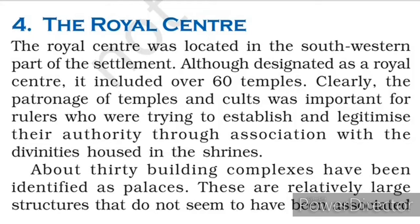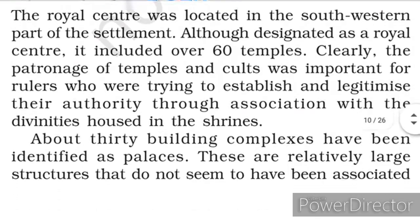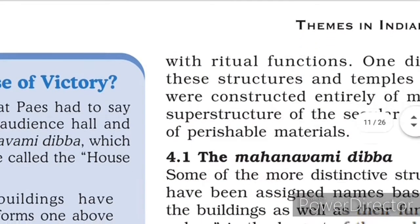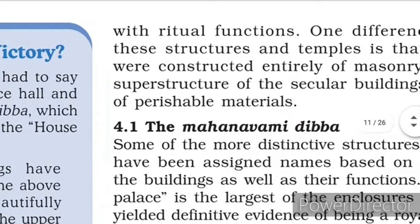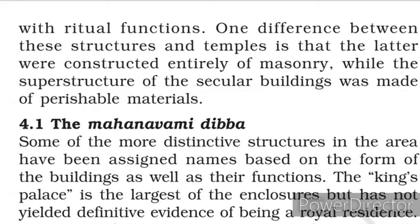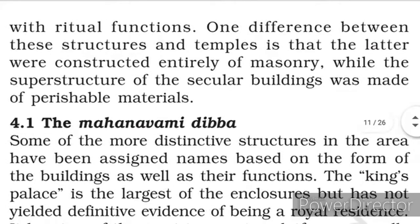The points can be like this: the royal center was situated in the southwestern part of the settlements. There were 60 temples in the royal center. Almost 30 building complexes have been recognized as palaces. They were proportionally big buildings. They were not used for any ritual functions. And the third point can be that there is a big difference regarding the structure of temples, as some were constructed by masonry, while the superstructure of the secular buildings was made of perishable materials. So these are the 3 points that come from this small topic.